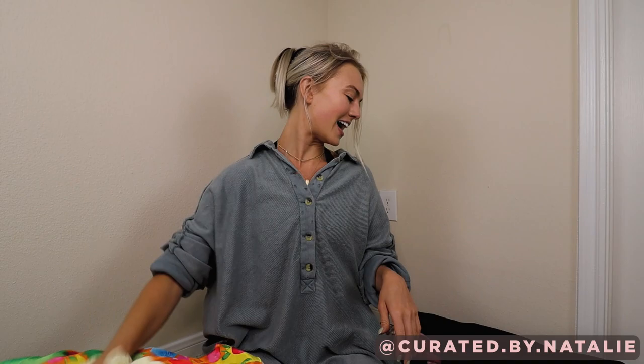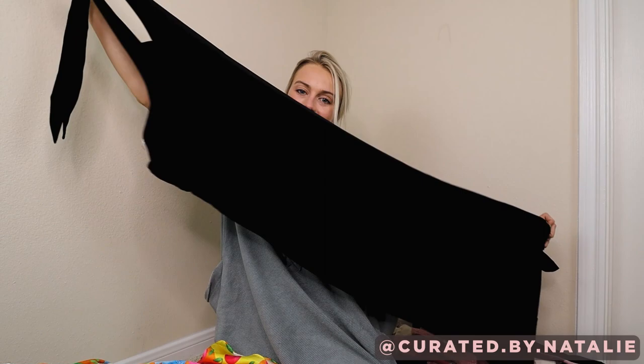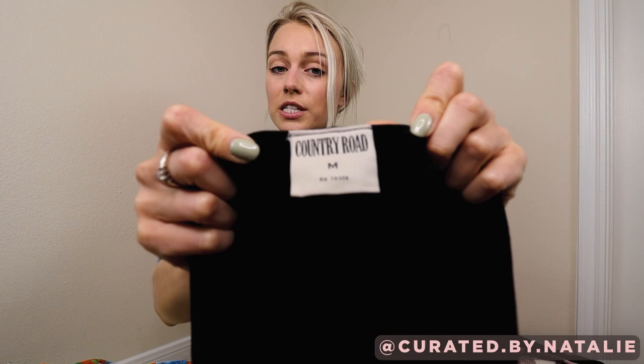Now, this is really fun. A halter maxi length dress. Really cool, really Y2K, very elegant and just timeless. It is the brand Country Road, which seems to have pretty good comparison pricing on sold listings on Poshmark. It looked like $40 to $50. So I felt pretty confident picking this piece up.